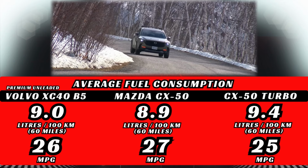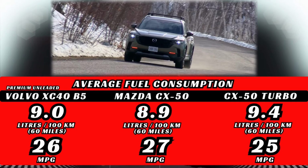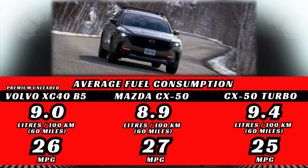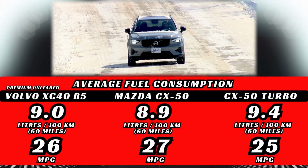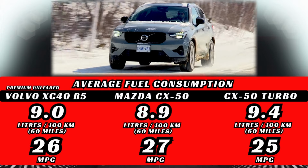So comparing turbo engine to turbo engine, it's 9.4 liters of gas to drive 100 kilometers or 60 miles. That's a 25 mile per gallon combined rating from the CX-50 turbo, regular grade gas here. And that means that Volvo's B5 hybrid turbo engine is slightly easier on fuel than the Mazda turbo engine, but requires that pricier premium gas. Full figures up on your screen. So long story short here, the three engines in this comparison are quite similar in terms of fuel consumption rate. Just keep in mind that the Volvo needs the pricier premium gas, and here's what that means for your gas bill.